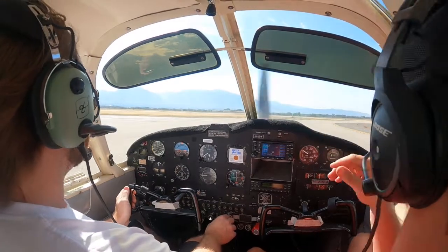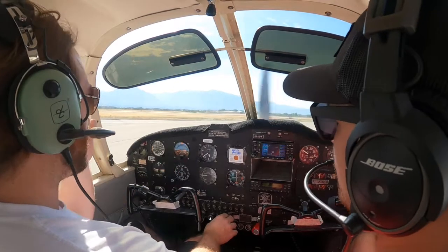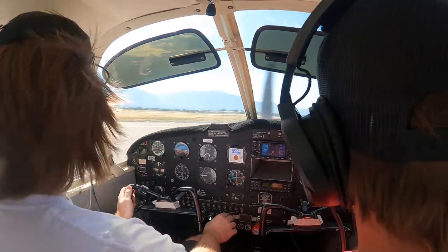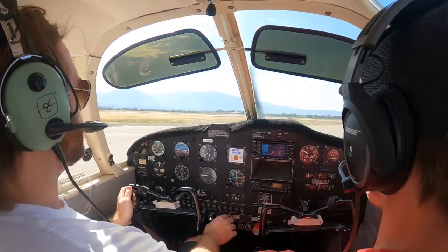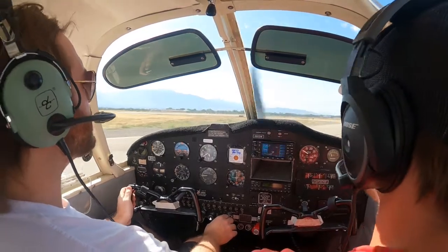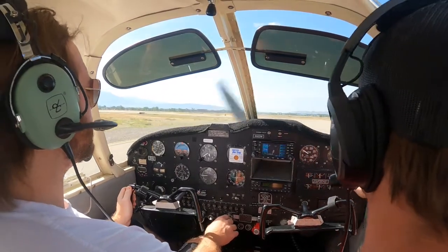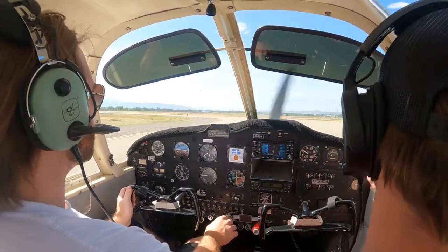Well, we don't have a heading bug. We just align this with the runway. Or yeah, with the magnetic compass. Because it's a directional gyro, which means there's a gyroscope in there that's spinning at high revolution, and it's being driven by the vacuum pressure that the engine generates through a vacuum pump.